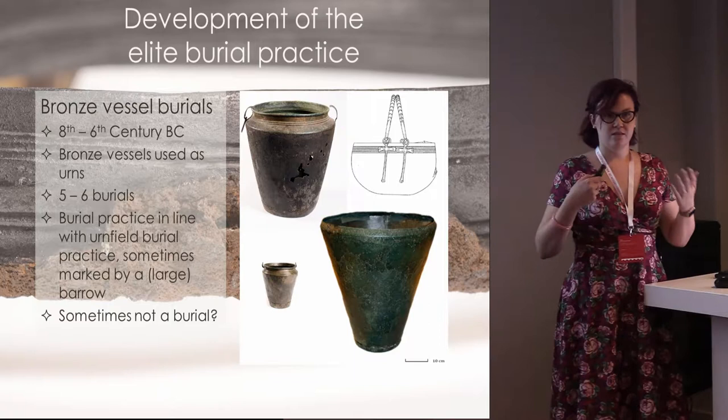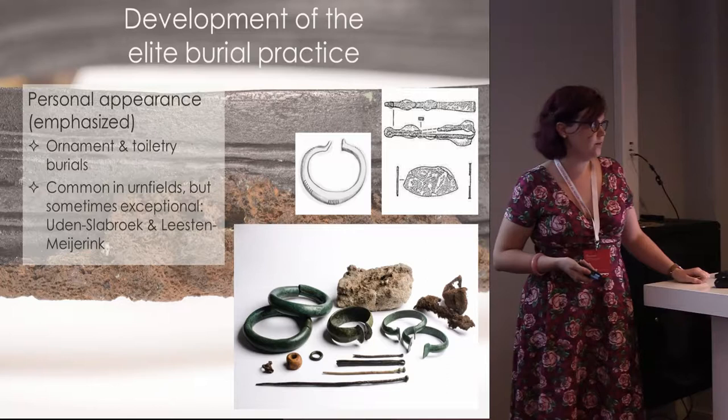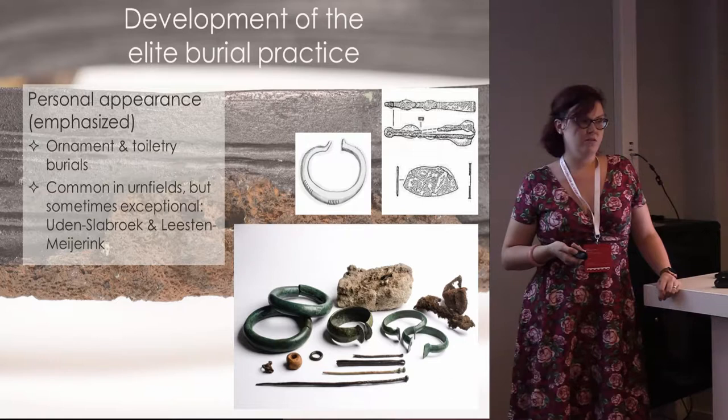And the same, again, with personal appearance, which Arjan also talked about. We find ornaments and toiletries items in these graves, which also, for the most part, are relatively unremarkable, with some exceptions, like this burial from Udetslabruk, where someone was buried with quite an exceptional set of ornaments.